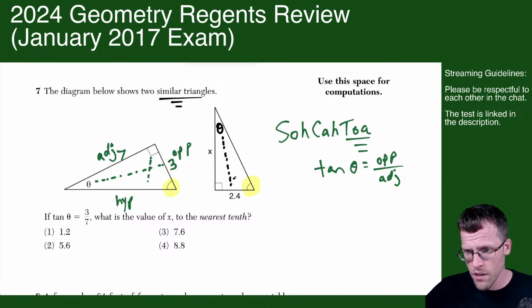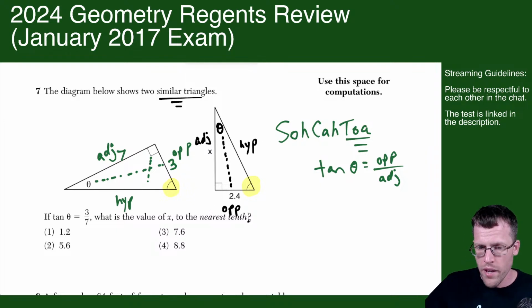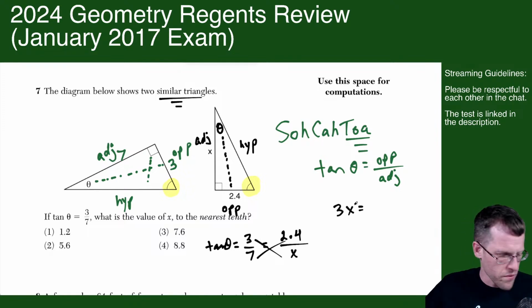So then over here, tangent theta, opposite would be this, and adjacent would be next to. The hypotenuse is across from the right angle. So then what we have is tangent theta is 3/7, but I could also do tangent theta in this triangle and write 2.4 over x. All right, and now we just cross multiply and do the algebra. 3x equals 2.4 times 7. So now this is where the calculator will come in.